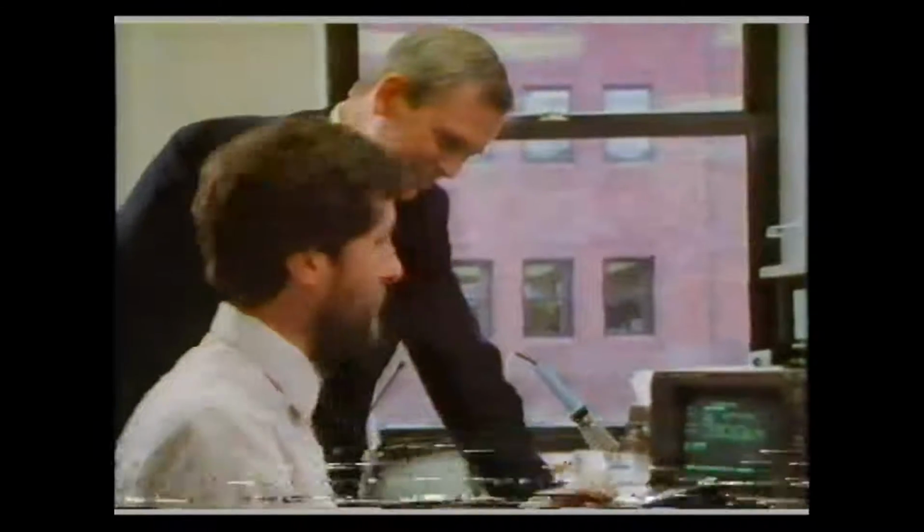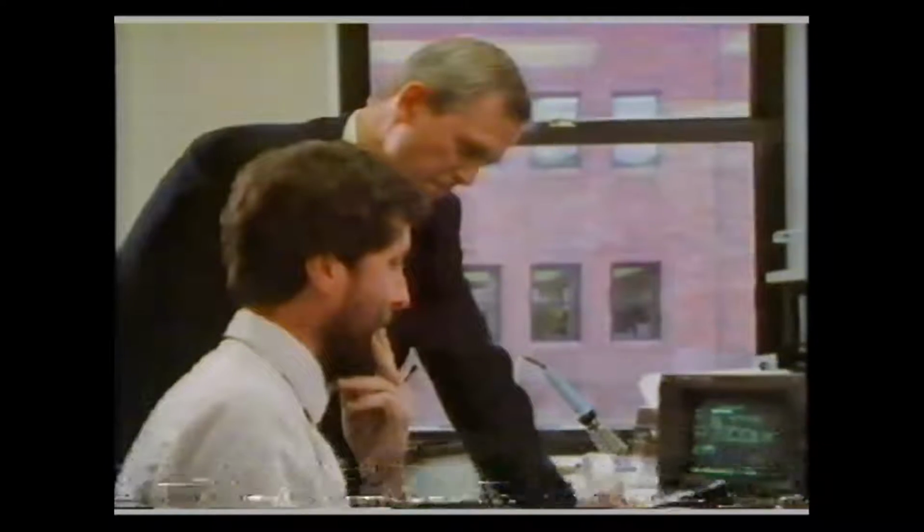With an eye on the future, they're already at work on a new generation of phones for the pan-European digital network. For Nils Martensson and his team, the real fight is only just beginning.